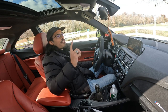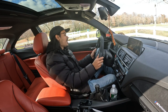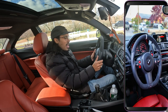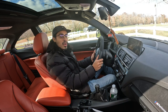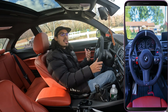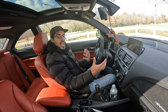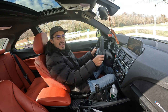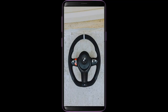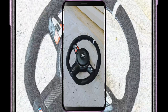All right, so the number four thing I absolutely love about this car has got to be the steering wheel. This is a custom steering wheel from AZA Auto Wheel. We are rocking the half leather, half Alcantara steering wheel with the white stitching and the white strip at the top. And honestly, this just adds to what I was saying with my point number three, the overall driving experience. Getting into this car and feeling the girthiness and thickness of the steering wheel, as well as the very comfortable and smooth Alcantara suede, just feels fantastic.